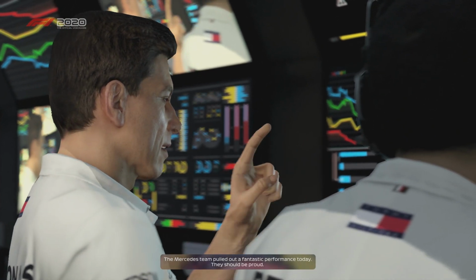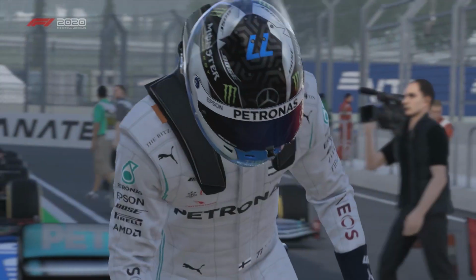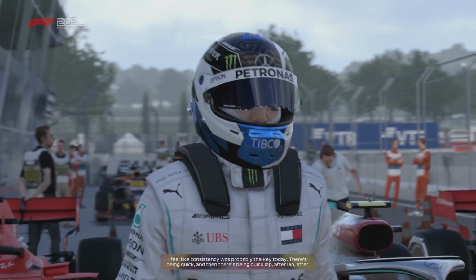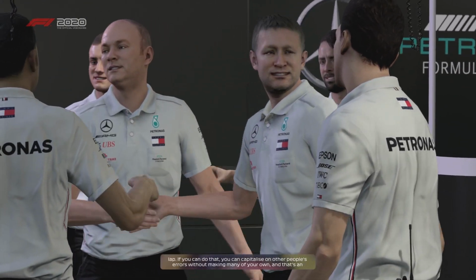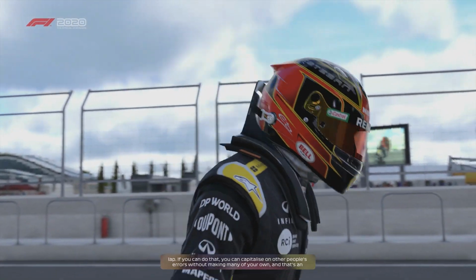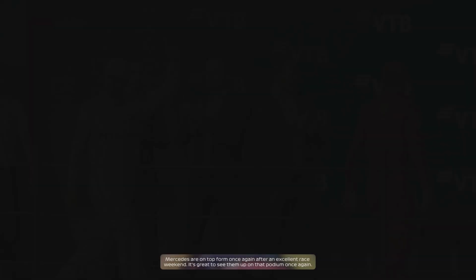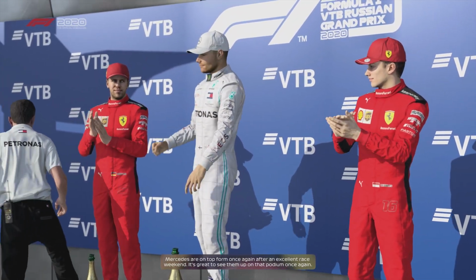The Mercedes team pulled out a fantastic performance today. They should be proud. Tell me, Ant, how do you think they were able to deliver such an incredible result today? I feel like consistency was probably the key today. There's being quick, and then there's being quick lap after lap after lap. If you can do that, you can capitalise on other people's errors without making many of your own. And that's an approach that can push you a long way up the field. Mercedes are on top form once again after an excellent race weekend. It's great to see them up on that podium once again.